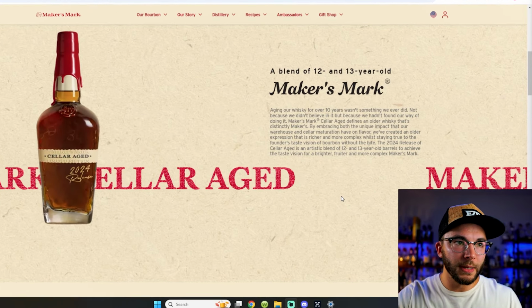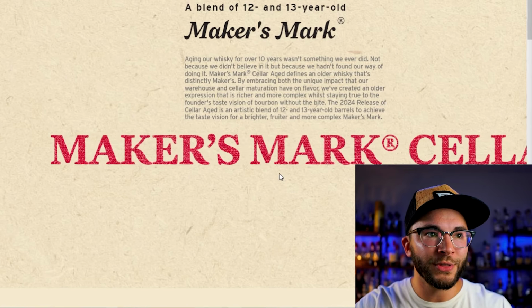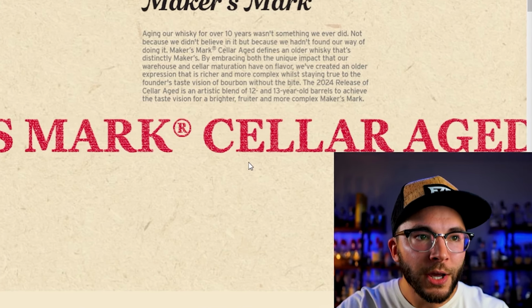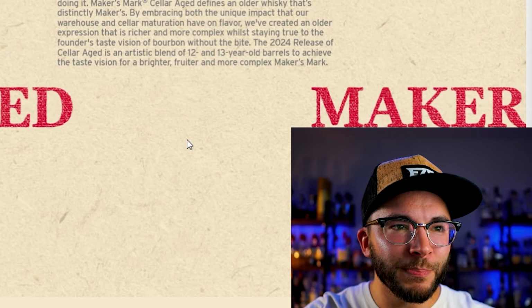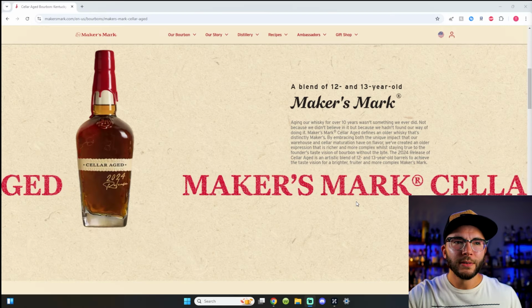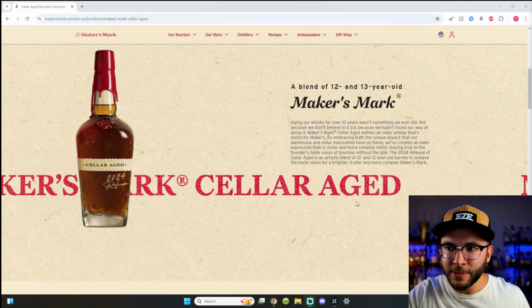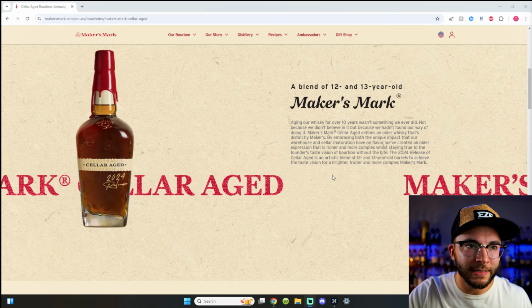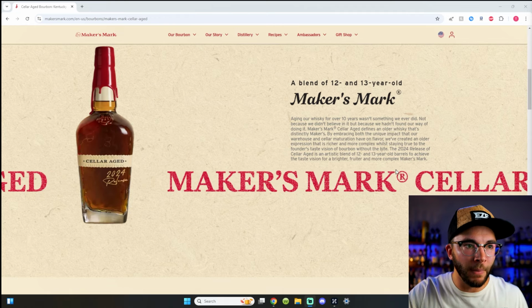The 2024 release of Cellar Aged is an artistic blend of 12 and 13-year-old barrels to achieve the taste vision for a brighter, fruiter... Is that how you spell that? Fruiter? Like fruitier? Fruiter. This might just be because I'm from Arkansas. That doesn't seem right. Fruiter and more complex Maker's Mark.